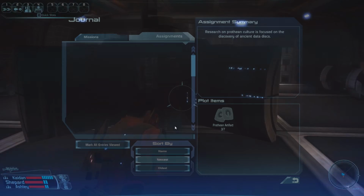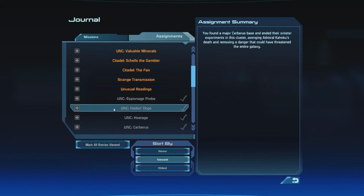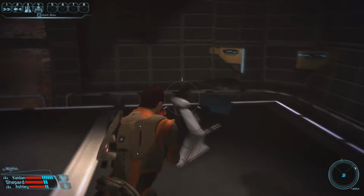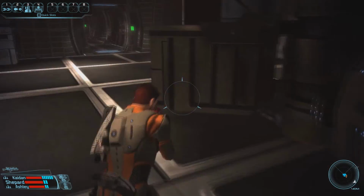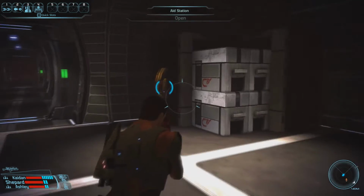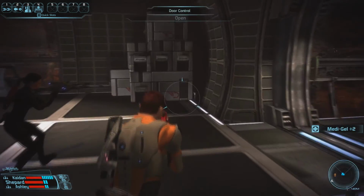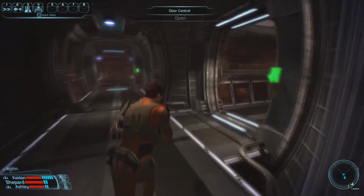So are we done? You found the major Cerberus base and ended their sinister experiments in this cluster, avenging Admiral Kahoku's death and removing a danger that could have threatened the entire galaxy. Well, that's good. Awesome, everybody. Guess we've seen the last of Cerberus. Yep, don't have to worry about Cerberus anymore. Yep.